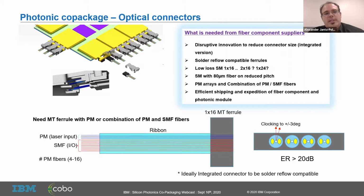Then you also have to consider the optical connector, and we truly see that the connector sizes are quite huge. When you look at the drawings of a ferrule next to a package, you realize that those are huge. So we really need smaller sizes, and ideally we'll need a solder reflow compatible ferrule, because it really changes the integration chain and how you can assemble your photonic devices in your systems. We also need low loss single mode for 1x16, 2x16, and 1x24 fiber. There's work currently being done on having 80 micron fibers on a reduced pitch on the chip, and we'd love to see that also on the ferrule side.